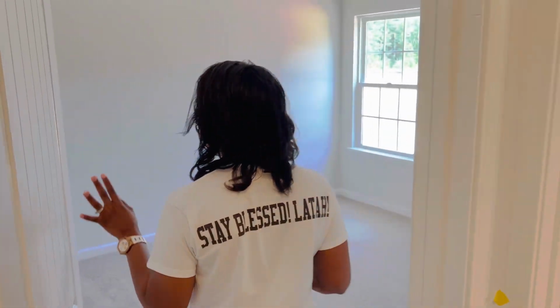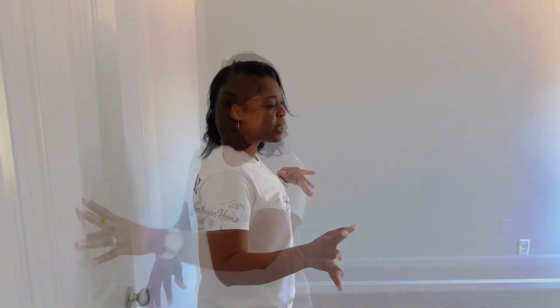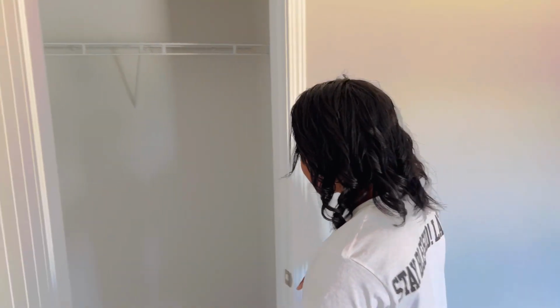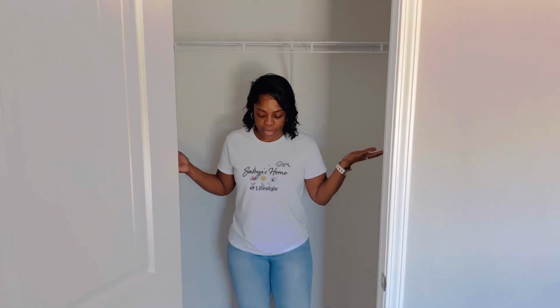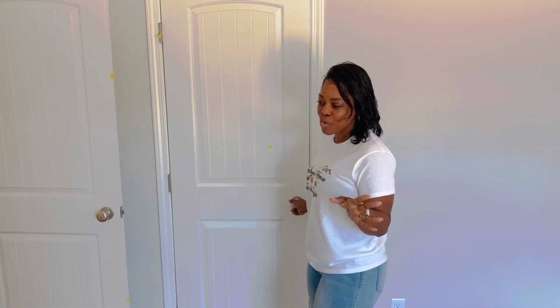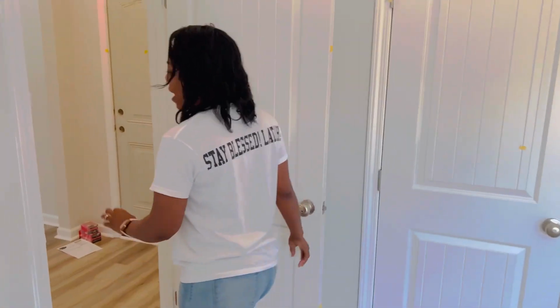And then here's my guest bedroom. It's pretty straightforward, nice size room to put a bed and a nightstand for my guests. Those are gonna be changed out as well. And it has a closet right behind here, a nice size walk-in closet. My husband is debating to get this room, but we'll see, because I'll show you where his space is supposed to be.